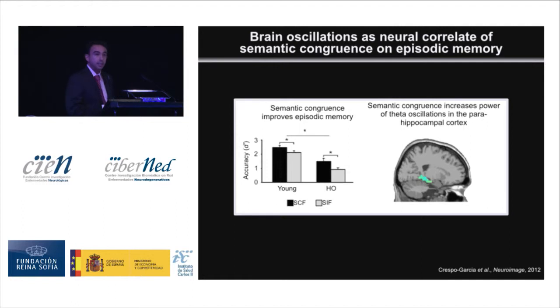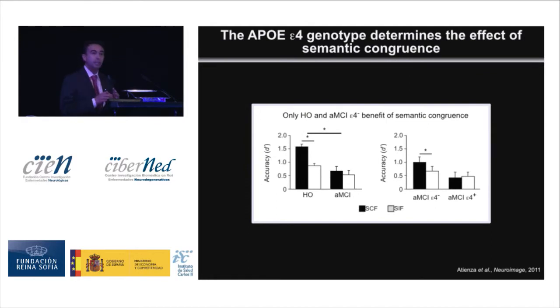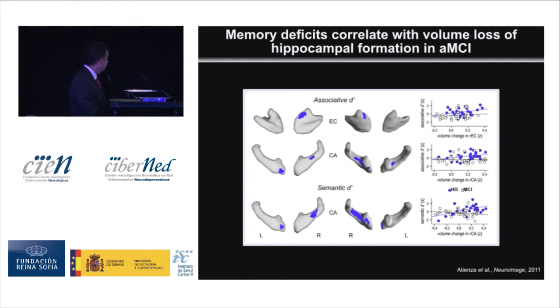However, MCI subjects didn't obtain benefit from semantic congruence in the associative memory task. But when we divided the MCI subjects into carriers and non-carriers of the APOE4 genotype, we found that only those who were non-carriers of the APOE4 genotype obtained benefits from semantic congruence in the associative memory task. We also showed that the different relationship between episodic memory benefits and the structural integrity of the entorhinal cortex and the hippocampal layers allowed us to differentiate between both groups, healthy elderly subjects and amnestic MCI, supporting the role of these two structures in episodic memory deficits in this population as well.